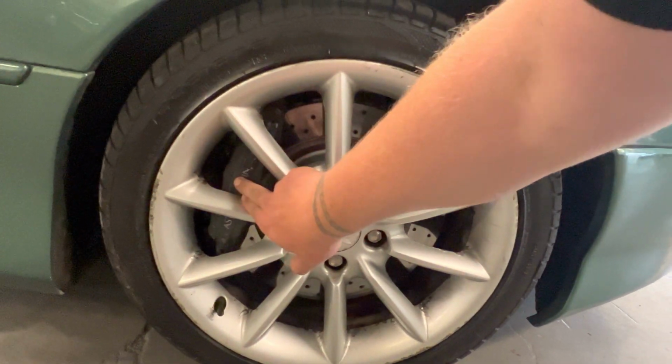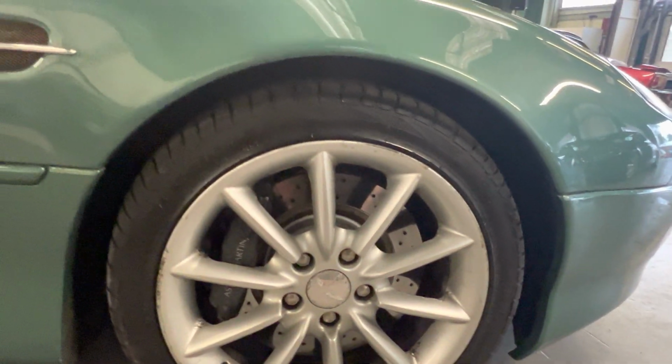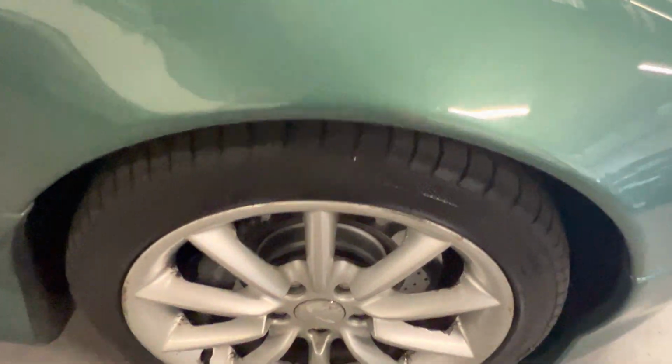The Aston Martin logo and everything's still present on the brake calipers. The disc looks to be nice, obviously vented discs and things on these. The front wing does have a couple of little reactions in the paint, so there's a little bubble just here, as you can see, and a couple more just here, which you can barely see on the camera, but they are worth pointing out. The chrome around the vent on the side is all good.